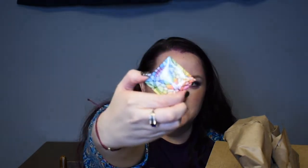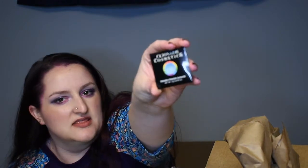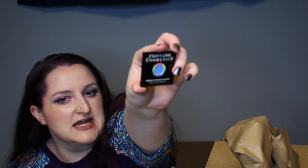Okay, wow. So this is what their individual shadows come in. It's like a little cardboard mailer, and then it has their logo on the back, and there's a clear window here so you can see what the actual shade is. And I don't know if you can tell from the outside window, but their logo is stamped into the actual shade. So that is oh so pretty. Oh my gosh, I can't wait to tear into these.